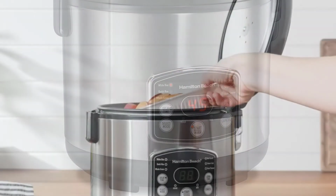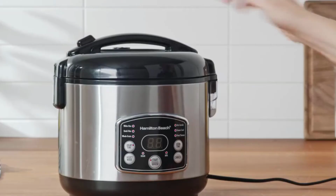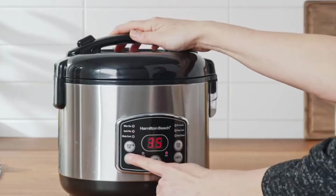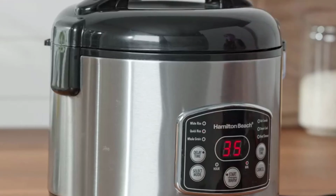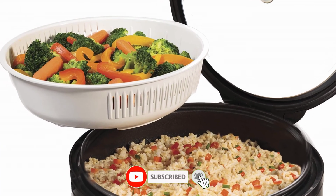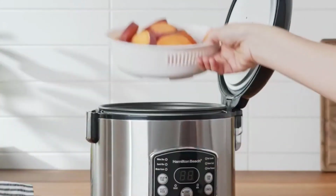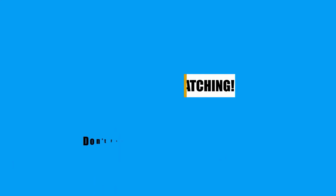groups. The Hamilton Beach Programmable Rice Cooker also has a delay timer so you can set it to cook the rice at a later time, making it perfect for busy families. Advantages: 2-in-1 rice rinser, steam basket, versatile capacity, automatically shifts to warm after cooking.